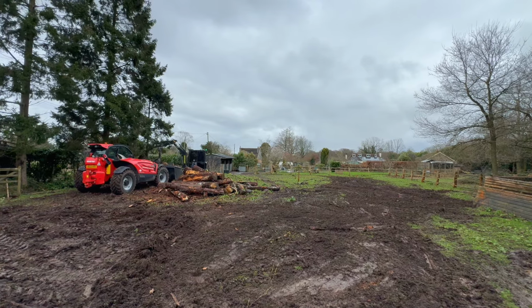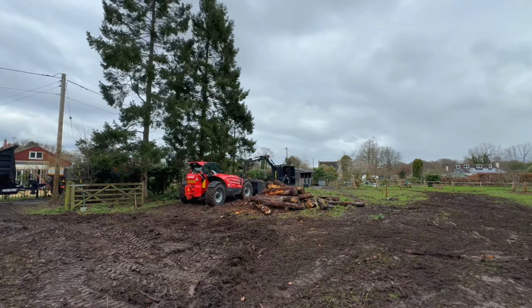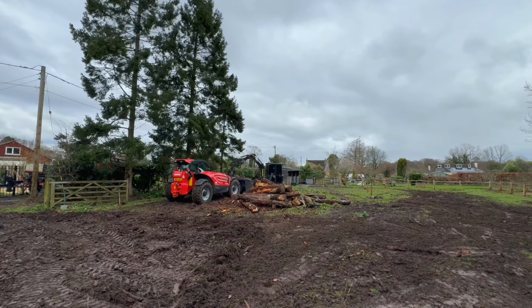Christian's just pulling out the smaller logs, putting them in a bucket. I'm gonna put them in the bottom of the bin and then put all that straight timber on top, so we've got something good to strap off.